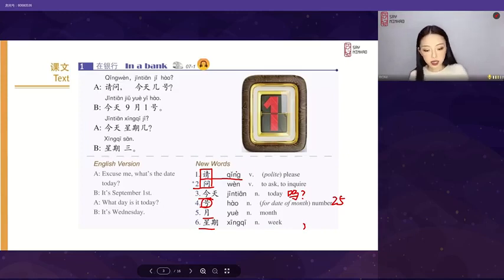星期一. Not like 号 and 月. We will put the number before 号 and 月. But for 星期, we will put the number after it. Okay, after it, the number.